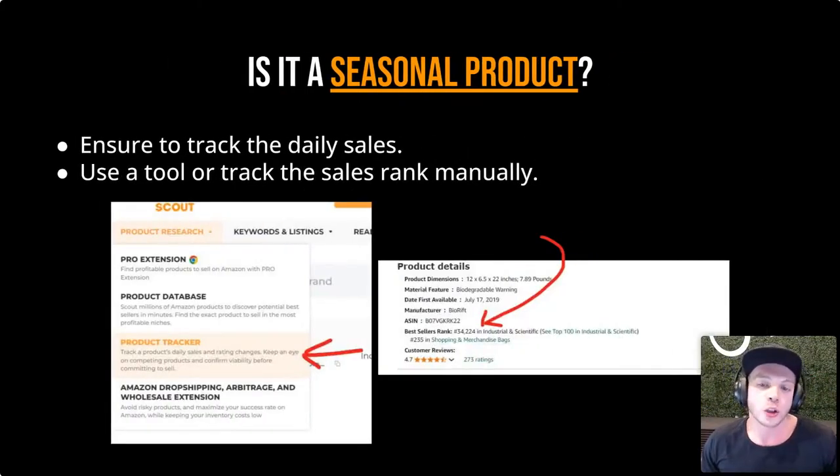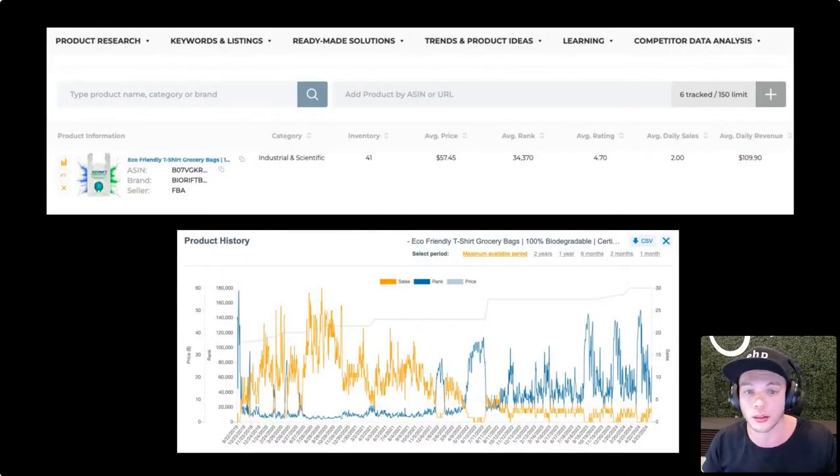And then you can track the daily sales to see if it's a seasonal product. So there's a product tracker on AMZScout where it tells you the sales it's generating every single day. So today it's generating 5 sales, 10 sales. If you're tracking it for long enough, let's say you track it for 6 months, maybe you see a huge dip in sales. That's when you know, oh, this is a seasonal product, right? And maybe it's not the best idea to launch a seasonal product. And here's the tracker. So it says how much inventory it is, the average price, the average rank, the average daily sales, and the average daily revenue. So you can see if there's like a jump in sales or a reduction in sales.